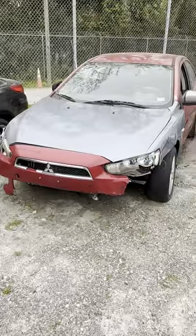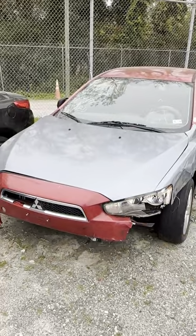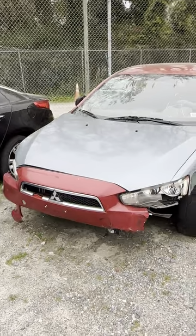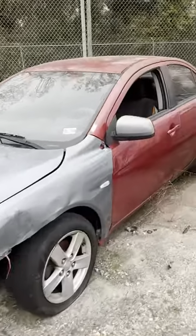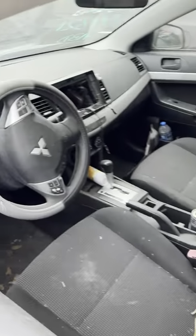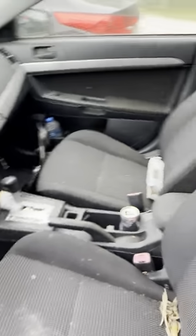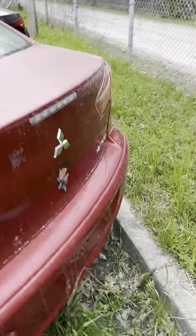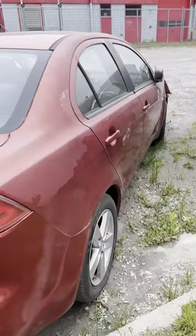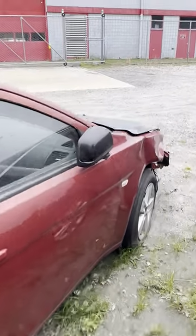Next up, lot 18, 2009 Mitsubishi Lancer. This one here has no key. As you can see, have some front end damage there. Let's take a peek through this open window. Mitsubishi Lancer. Next up after the Lancer, we have lot number 19.